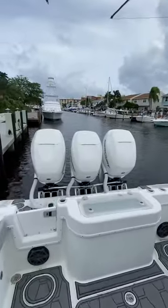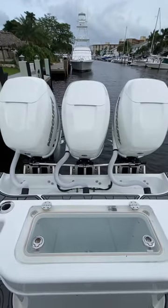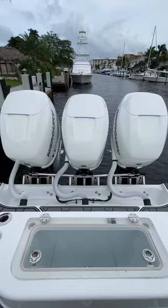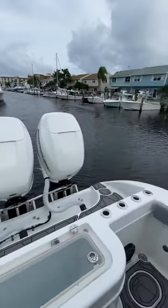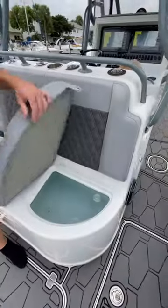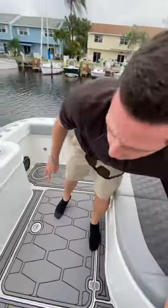The motors are 2018s, Mercury 350s, 310 hours. They are equipped with jack plates, Rev 421s. The boat does top out at 73 miles an hour. The 36 Yellowfin also has 2 live wells, one here and one here.